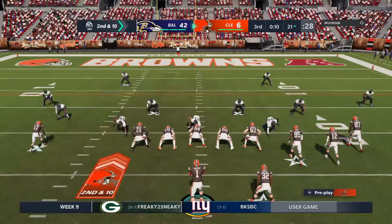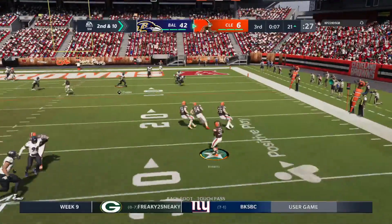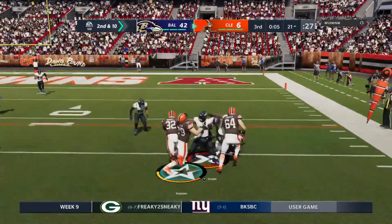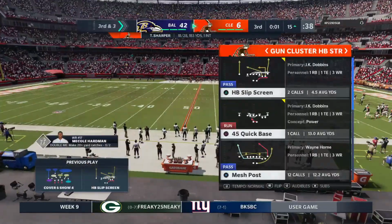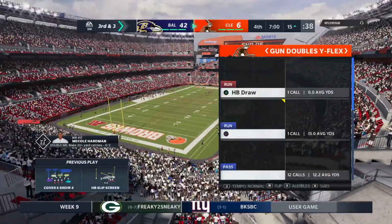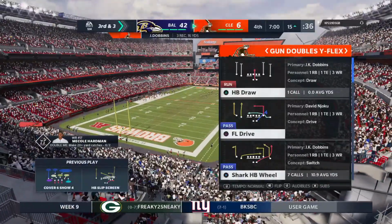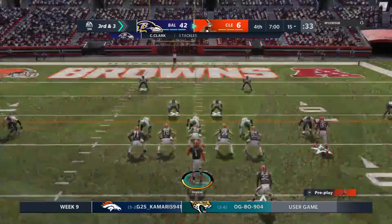2nd and 10. Now he's going to swing this one out to his running back. They get 7 out of that, so they're left with a 3rd and 3. For a second there, I thought that might break big. Screen pass. Looked like it was coming together. Looked like there was an opening. Still, ended up with a solid game.